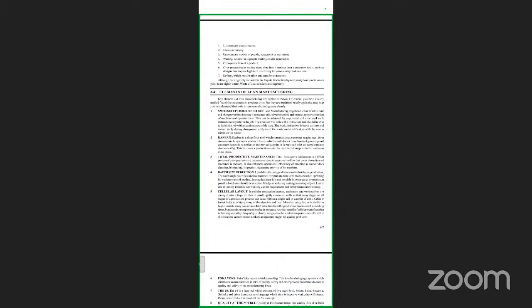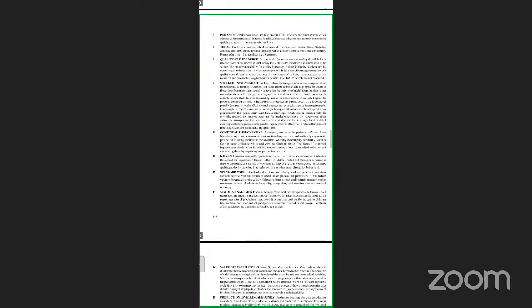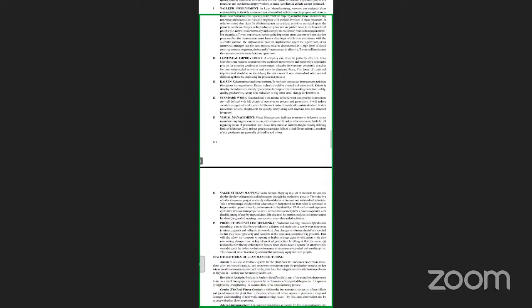Next comes elements of lean manufacturing. We have SMED or setup time reduction, Kanban, total productive maintenance, batch size production, cellular layout, Poka-yoke, which means mistake proofing. And in the lean tools, we have 5S, that is Seiri, Seiton, Seiso, Seiketsu, Shitsuke. These are Japanese words which aim to improve workplace efficiency and quality at the source, worker involvement, continual improvement, Kaizen, standard work, visual management, value stream mapping, production leveling. Mostly in lean we take Japanese terminology and language.